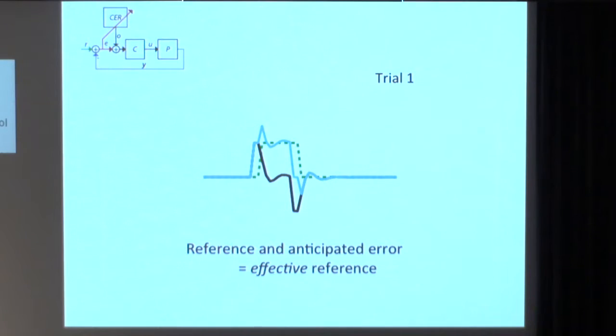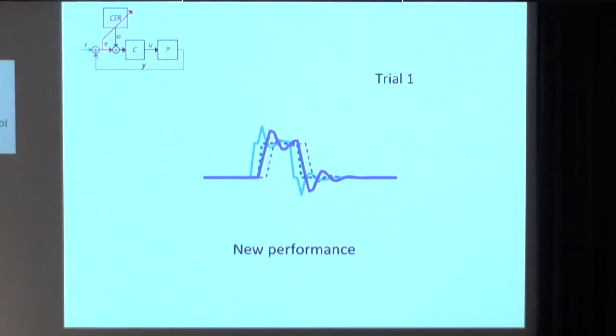Let's see if it becomes a little bit clearer. Okay, this signal is not there because it's not present. It's the sum of R plus O, okay? But because this is commutative, it doesn't matter if you make R minus E plus O or R plus O minus E. This is the aggregated input that the closed loop system gets. Okay, so in trial one, just by getting this signal from the cerebellum plus the feedback controller reacting to errors, you get this output.